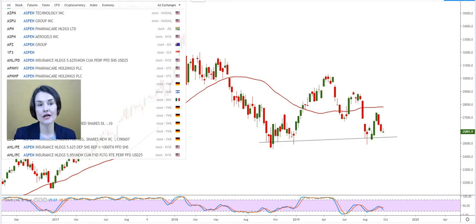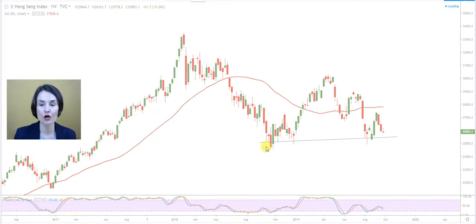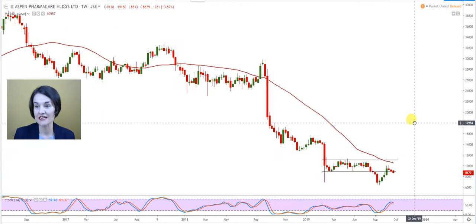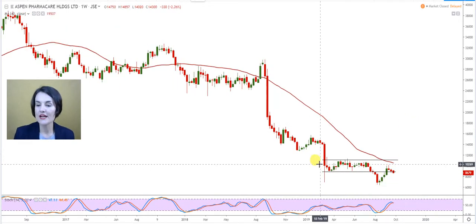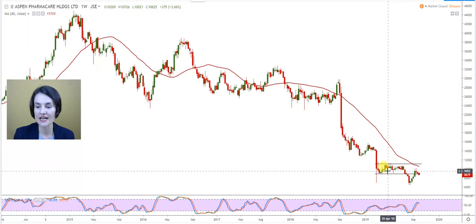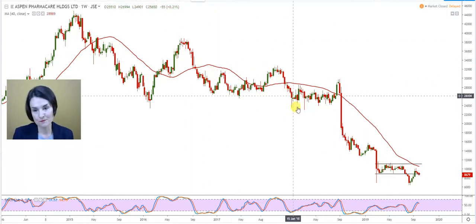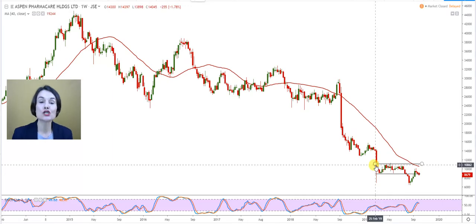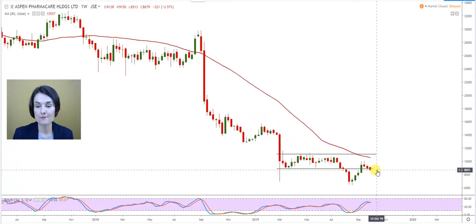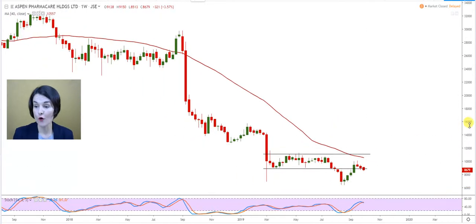Andrew wanted us to look at Aspen. So let's go back to our local market again. And Andrew, I can see why you like this share. And to be quite honest with you, when a share consolidates sideways like that, especially when it comes from such a low base, it often gives us opportunities. Why? Because the stock has plummeted to lower levels, but has stopped making lows. And it seems as if the buyers are definitely protecting it for upside.